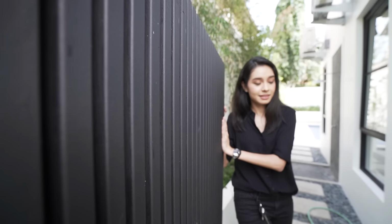And then this, what you're seeing here, is another side gate. So this one leads out to the garden in the front. Okay, so let's go back.